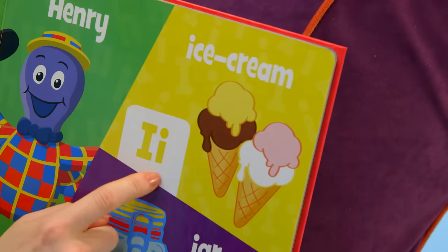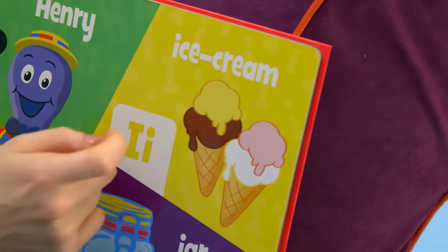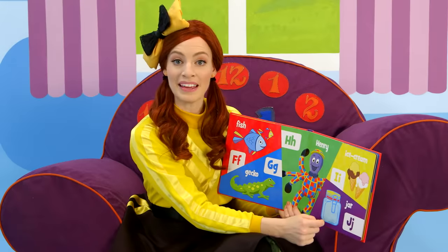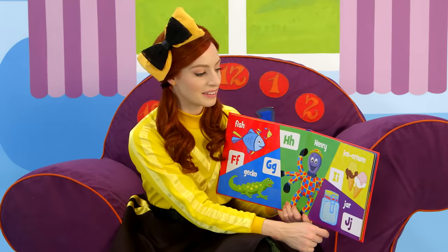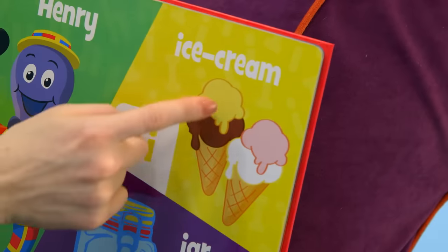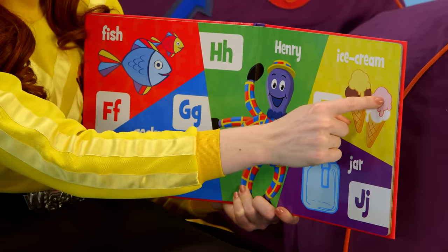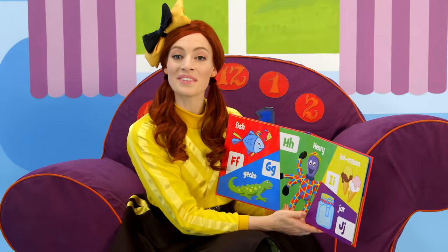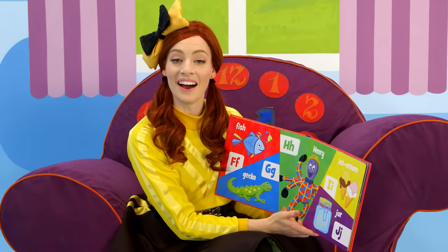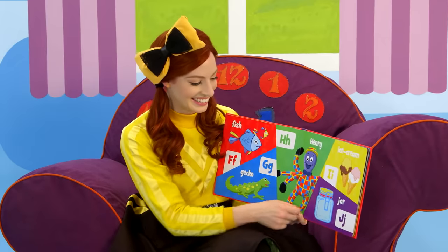I sounds like I for ice cream. There's some ice cream there. I wonder what the flavours are. Maybe mango, chocolate, strawberry, and vanilla. What's your favourite ice cream? That's a great flavour. Yummy.